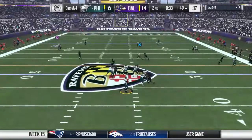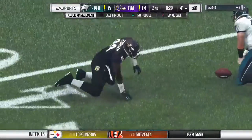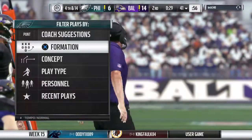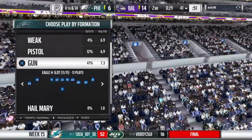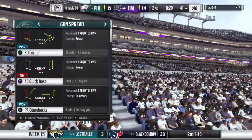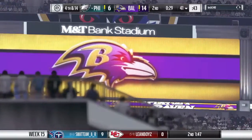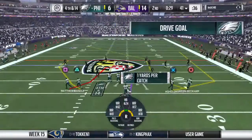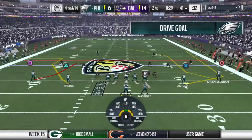Now Wentz again. Flushed out right. And he can't find anywhere to go with it. And he goes down. And now the Raven defense is going to call a timeout. It's just their first, so they'll have 2 remaining here before we get to halftime. And now they're going to go for it. This isn't 4th and inches. This is 4th and 14. They'll put 2 receivers left, 2 to the right.